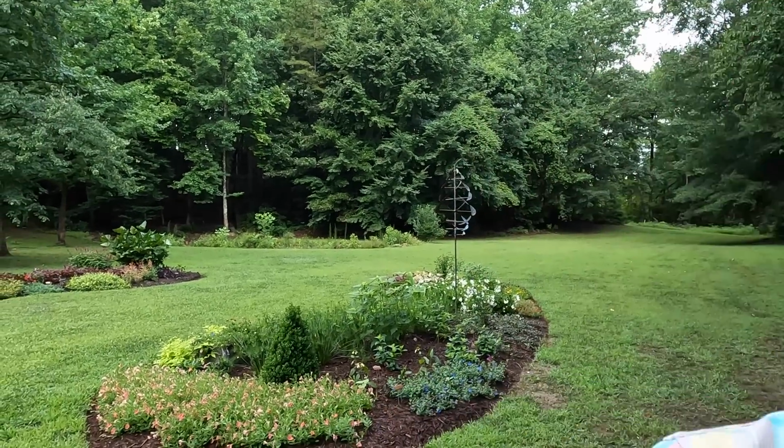But first, here we are at the trial gardens. I wanted to give you just a very quick overview to show you how these beds are developing. They're gorgeous. We are definitely coming back and doing a very full in-depth garden tour on these beds, so make sure you stay tuned for that in the coming days. But yeah, so here we are.